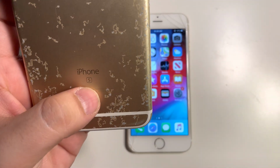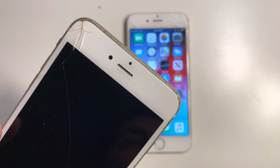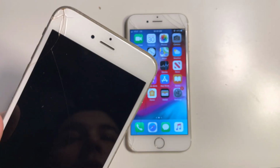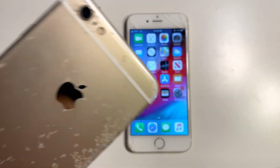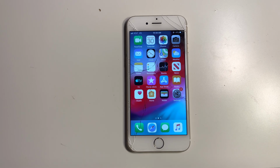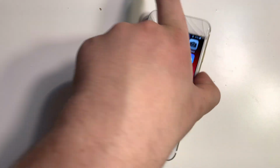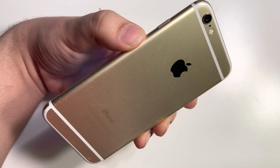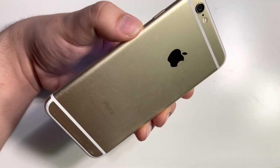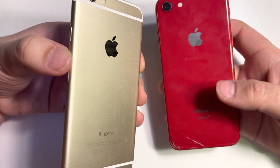It's got that S logo, second gen Touch ID, more megapixels in the front camera and the rear camera. First iPhone to do 4K, but the iPhone 6 was where we really got the iPhone design that's used even similarly to today with the 2020 iPhone SE, which is basically the same thing as my iPhone 8.